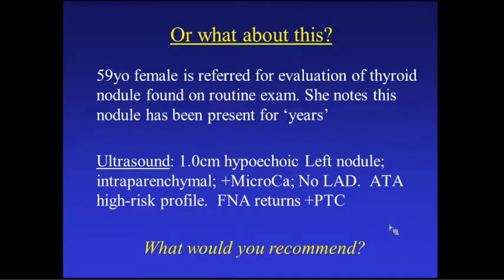A 59-year-old referred for evaluation, and she says this small nodule has been there for years. Doctors have found it and just left it alone. But finally it was worked up and there was a 1 centimeter nodule on the left. It had some microcalcifications, but no lymph node disease. And so it was high risk on ultrasound, and it was biopsied and proved to be papillary carcinoma, positive on the cytology. And what would you recommend?